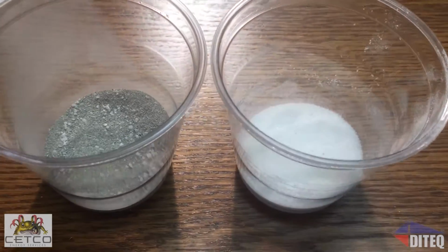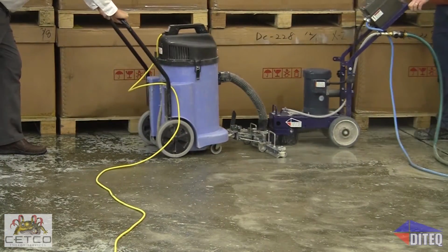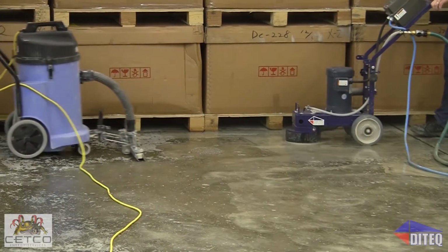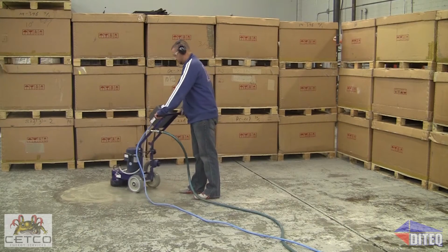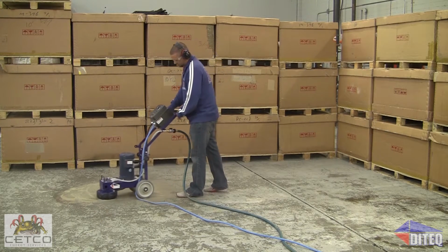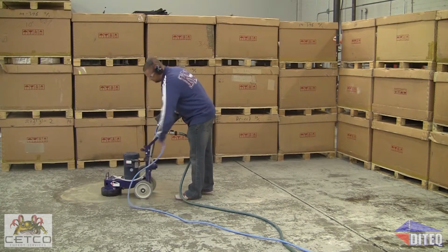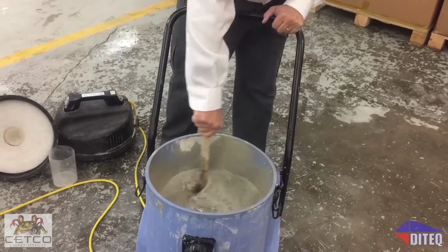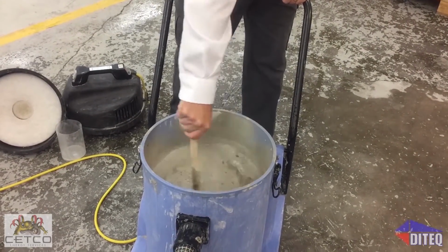With concrete sawing, drilling, and polishing, concrete slurry produced is a major disposal problem for contractors. Current EPA compliant methods of slurry disposal are expensive and labor-intensive. If not treated and reused, large quantities of wastewater will be produced at the job site. This large volume of wastewater is difficult to manage and expensive to dispose.